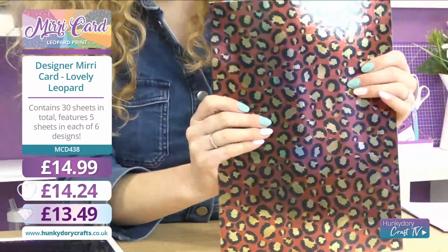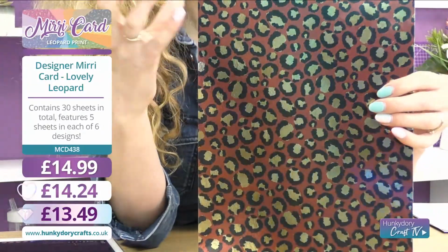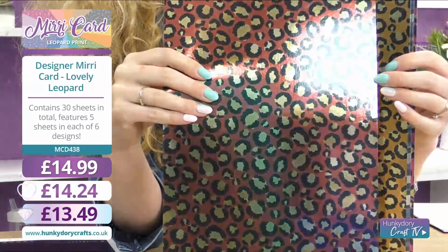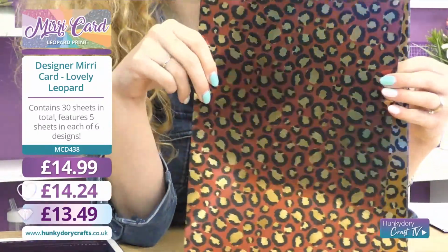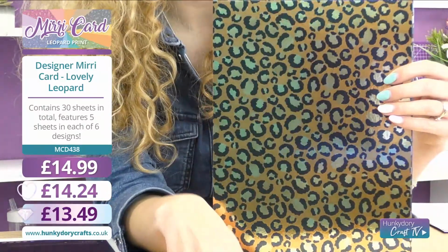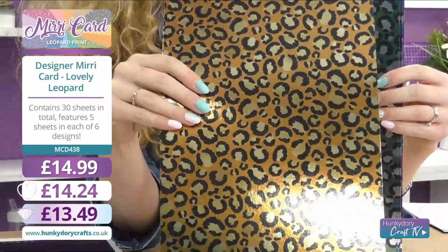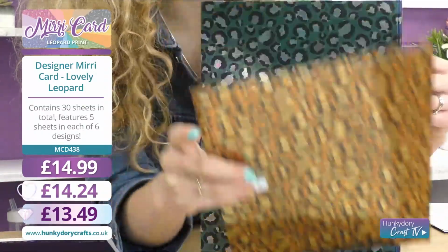So let's start here. So you're going to get this gorgeous kind of red. It's not quite as deep as burgundy, but not like sort of scarlet. It's a really nice mixture in between. And then we've got the leopard print spots of gold and black on here. And then again, you could be mixing and matching those two together, maybe pulling 2 or 3 of your favourites. Then we have our gorgeous kind of orange tones in here. Really nice sort of golden finish to that one as well.